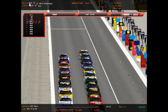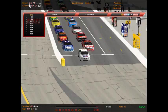And starting shotgun field would be the man who shocked them all in the Pepsi 400, winning that event, Vince Almarego in the number 44 Shell Pontiac.